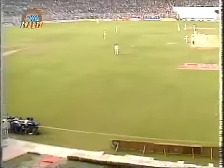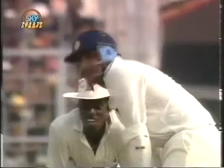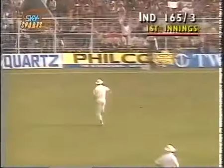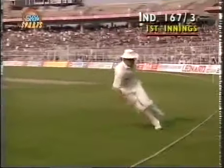Oh, look at that. Absolutely wonderful. Take that, he said to Taylor. Really swinging the game a little bit India's way. Oh no, I think it was a deliberate stroke. He played it very late, running it down to third man, and a very delicate touch there.